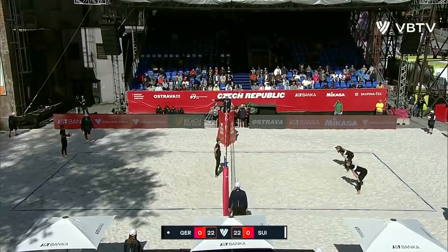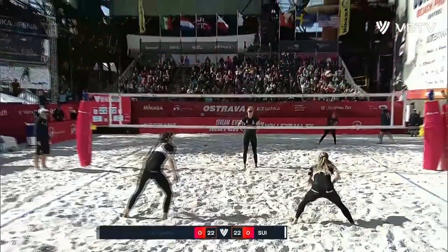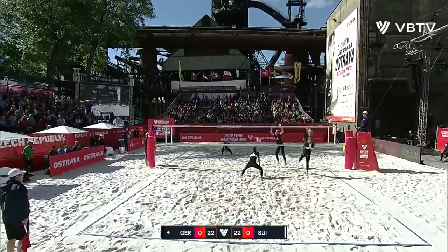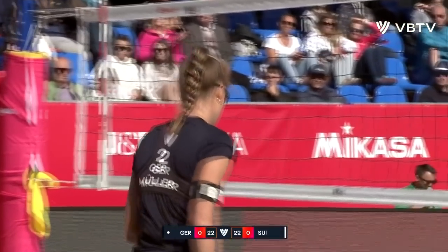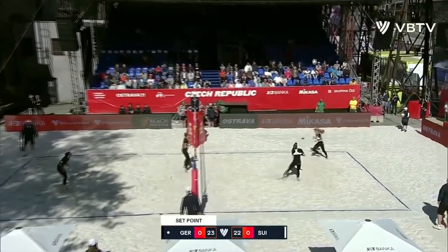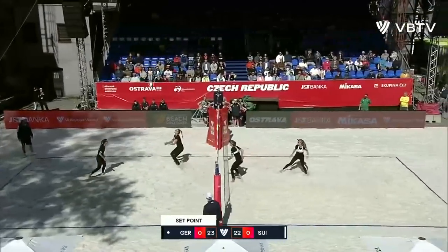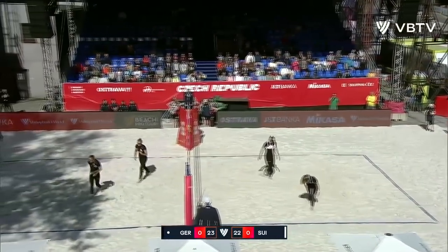And how much of this comes down to the psychology of it? Now that it's just a two-point match, what are these players out there thinking? Yeah, I don't know that the psychology changes all that much. A great block changes point to point. Hopefully, it just becomes a game of execution and who's going to execute better. Oh, great dig. Germany have a chance for set point, and they're going to take it.